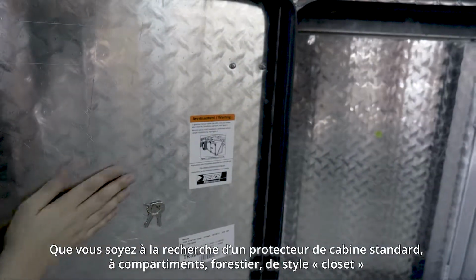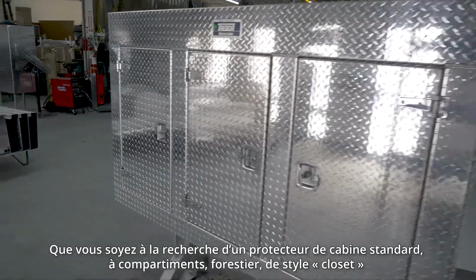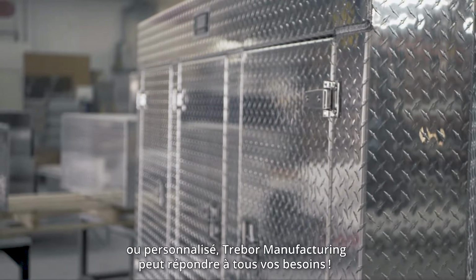Whether you're looking for a standard, enclosed, logging, closet, or a customized headache rack, Trebor Manufacturing can meet all of your needs.